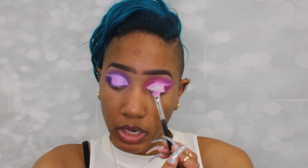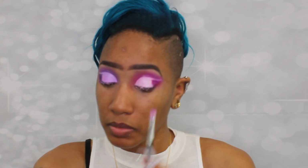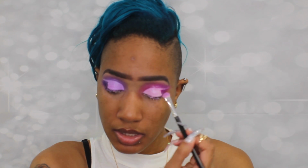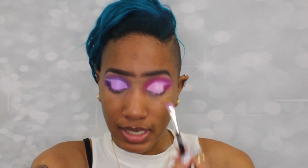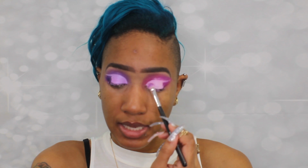You already know the drill. I'm gonna go into this light pink. What is this? It's like really, like, let's try it. All right, I mean, it could work. Let me mix these two. And that's that. Again, the pink is also not like true pink, but I just want that base down to make that difference. Just real quick.